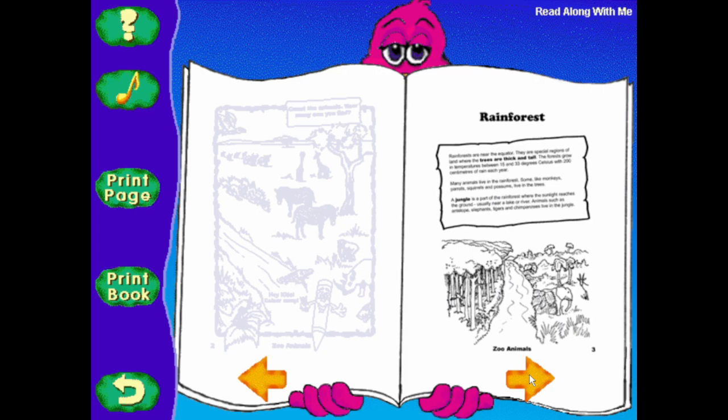Some, like monkeys, parrots, squirrels, and possums, live in the trees. A jungle is a part of the rainforest where sunlight reaches the ground, usually near a lake or river. Animals such as antelope, elephants, tigers, and chimpanzees live in the jungle.